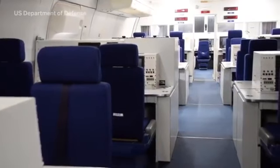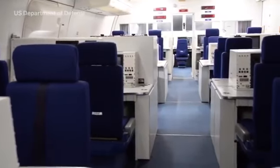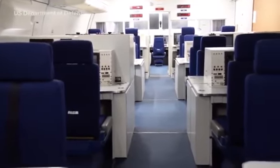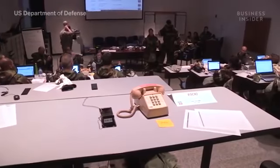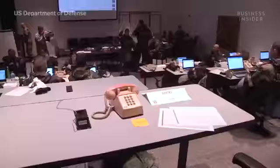It's designed that in the most austere environments during or after a nuclear war, it survives and can communicate from the most cutting-edge communications technology to old, antiquated communications technology. We have the ability to endure and communicate with fielded forces and the rest of the U.S. government.